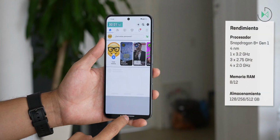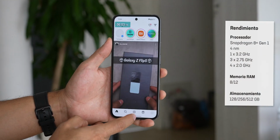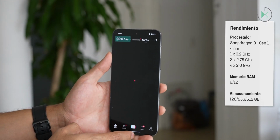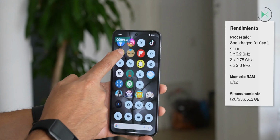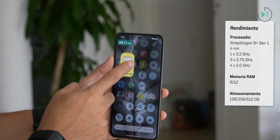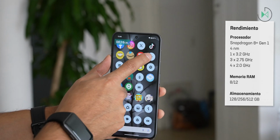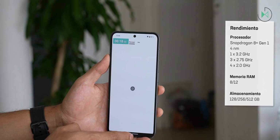Let's go to our app opening test. While I tell you that it has the first generation Snapdragon 8 Plus, which is a pretty good processor, although not the latest in power. Anyway, having a very lightweight system, I don't think it's going to struggle at all. In fact, you yourself are seeing that it is opening with good speed all these applications.